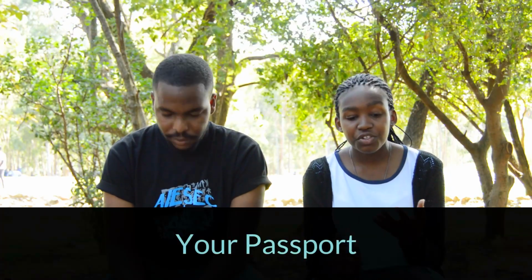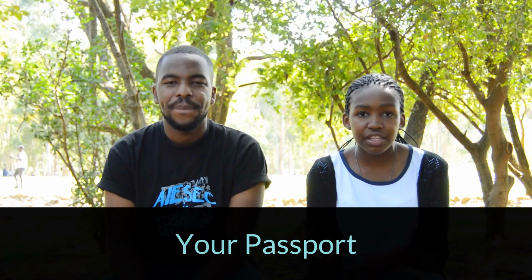The second very important document is your passport. So your passport is your identification while you're in that country. A passport is very important even while you're in that country moving around. It's very important to have your passport as that is the only way they can identify you.